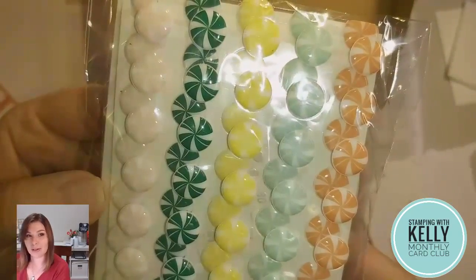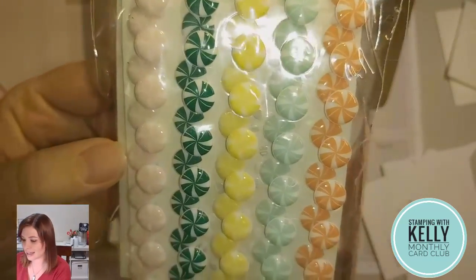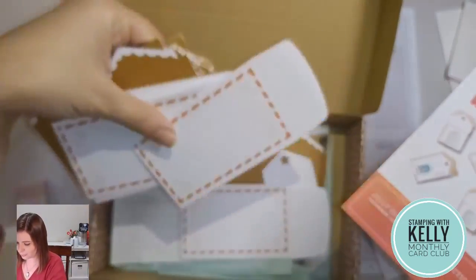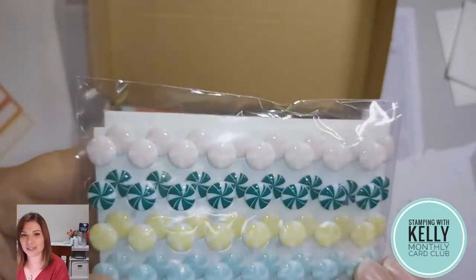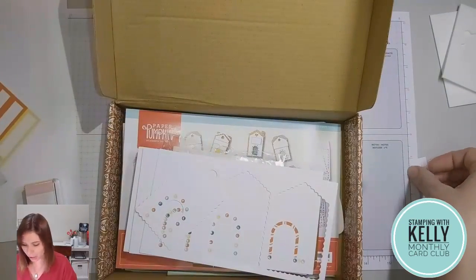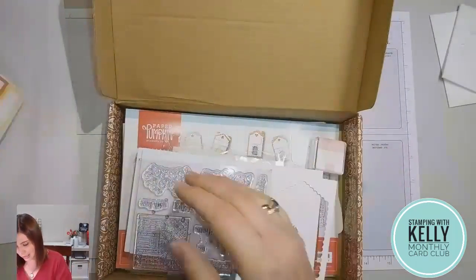They make me think of my grandma's house, and I used to always sneak in. She had a little candy bowl on her table in the living room, the formal living room, and she had those minty, like I can taste it right now, those little melt away kind of mints. They weren't chalky, but they were almost chalky. Anyways, you get a whole bunch of those in the kit too.